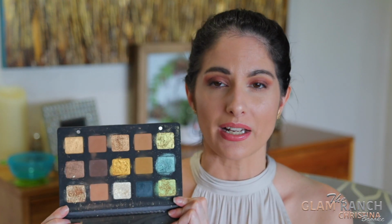Very neutral colors in here. You can definitely use this on a daily basis. I think that this is one of those palettes that you spend a lot of money on, but you will get use out of it, so I definitely love that about it. But anyways, I have created a bunch of different looks using this palette, so let's go ahead and spotlight those looks right now.